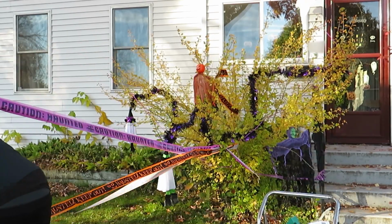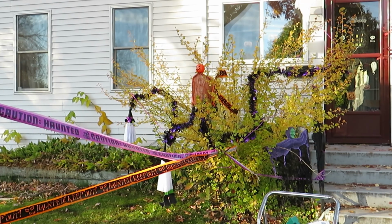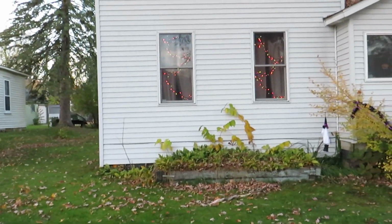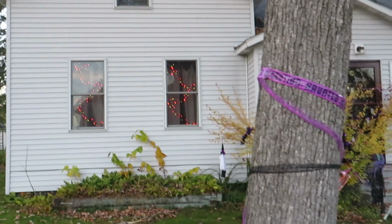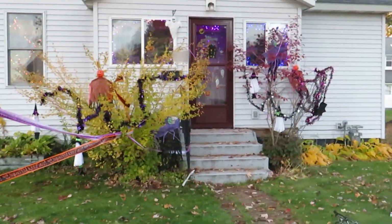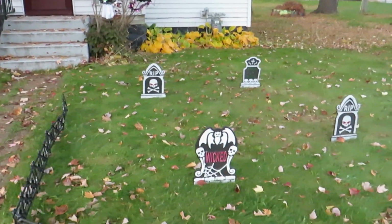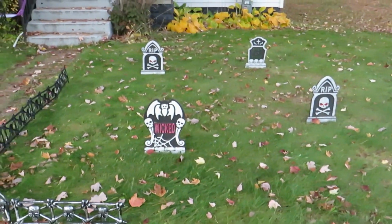Then I also had a couple little tombstones that I did not show me putting out because I forgot about them. In all, the decorations are an improvement, but time will tell with the weather. I think they look good this year.